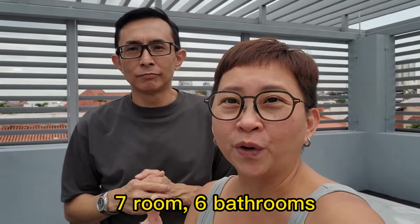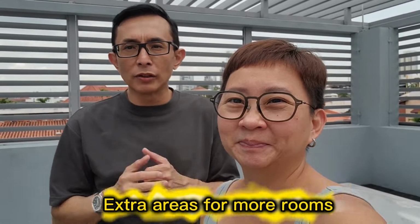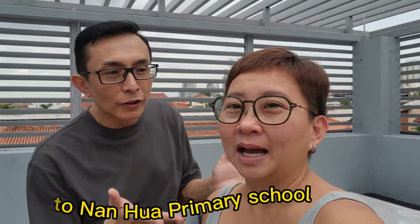Wow, the basement got a bomb shelter and a room. Right? Yes, so total we have about 6 rooms, and there's an option for you to build up more rooms if you need. Yeah, and then the best part is only 1 kilometer away from the famous school. Yeah, Nan Hua Primary School.